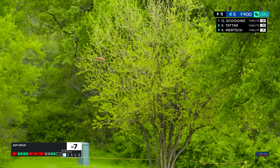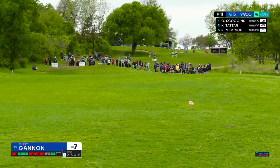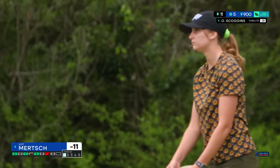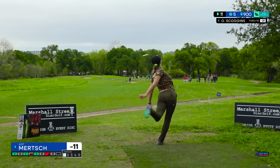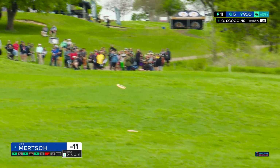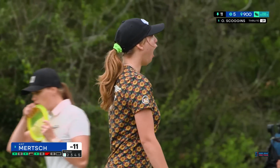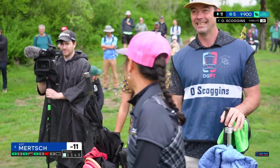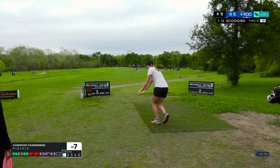Missy hangs this out over OB just how you want to. It's the ESP drive. I don't think I've seen her throw this disc yet. Perfect. Cat, risky. Hyzer flipping. And it checks up. She knows that that's living on the edge. Cat is so animated. Yeah, I was about to say she's a literal cartoon character.